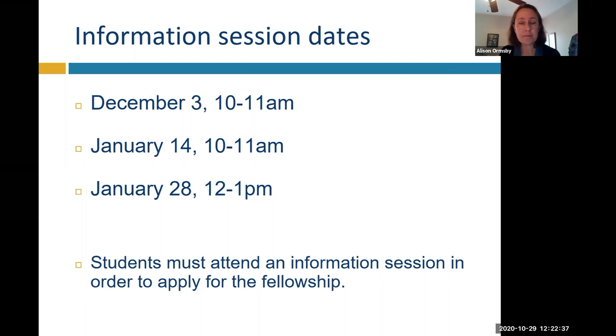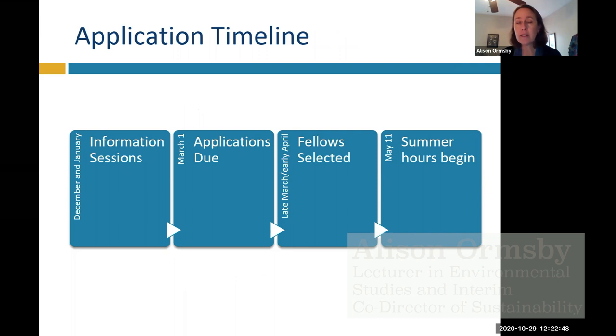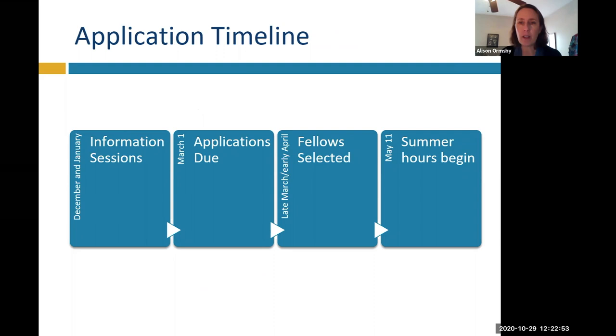So this is the application timeline. Right now, we're about to be in the information session time. Then applications are due March 1st. The fellows are selected soon after that and start their sort of spring hours. And then they have their summer hours start right after the spring semester ends.